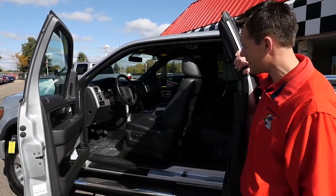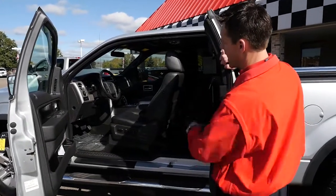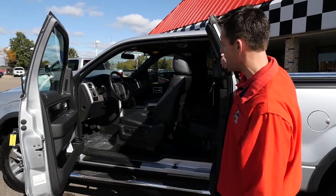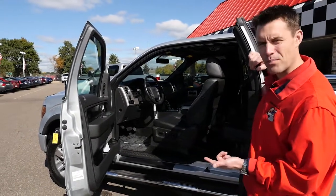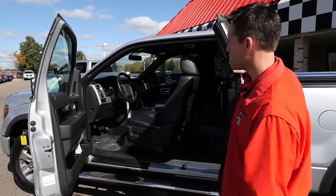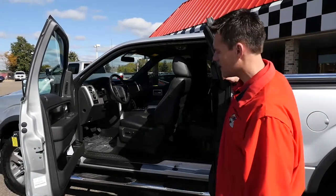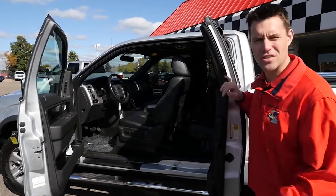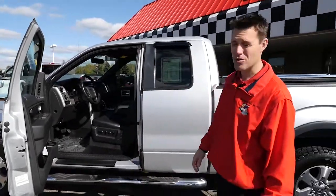And this is another one that's loaded. We've got heated leather seats. We've got a power driver seat. We've got that full center console with a shifter in the center. This has Microsoft Sync. We've got an auxiliary input for like your iPhone or your MP3 player. Radio controls on the steering wheel, lots of digital displays and information in the dash. This is an amazing vehicle. This isn't just a standard pickup truck.